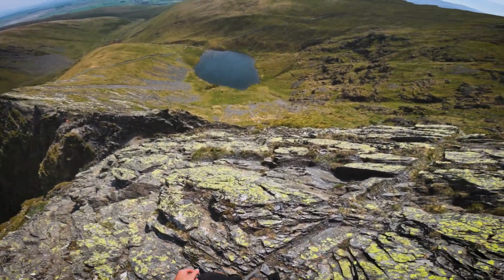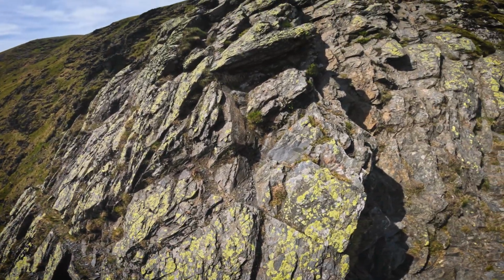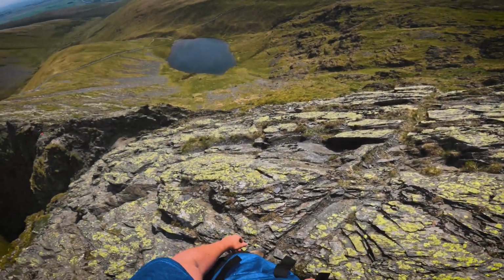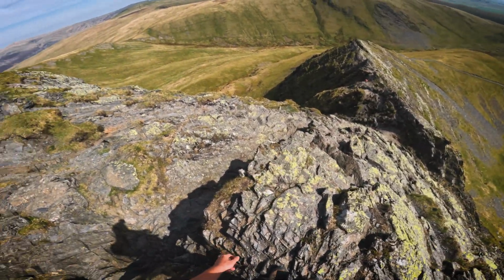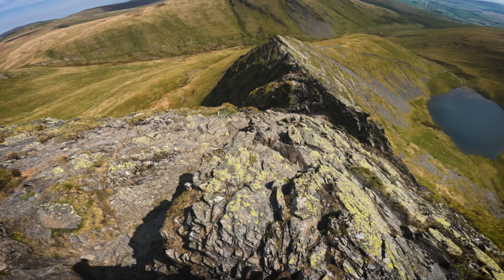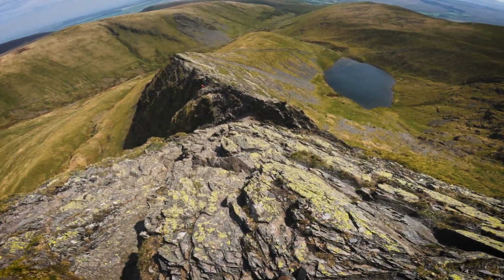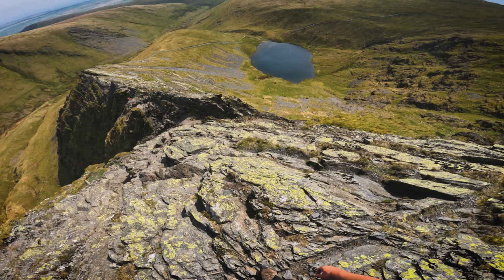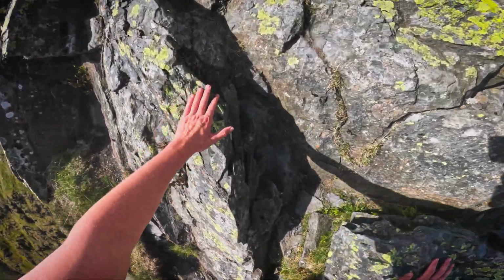I trust myself to be able to hold myself, even if I just have two really good handholds. Not ideal situation if you do, but I have the trust in myself. There you go, looking back down. Absolutely amazing, isn't it? Really, really good fun. Little bits have got my heart racing a bit, but nothing where I've froze and got really scared. Yeah, I think I'm getting better with heights.